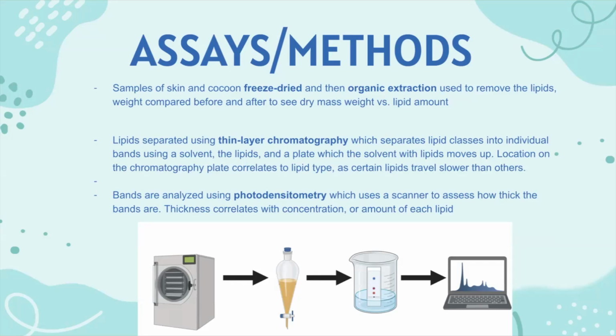The best way to sort of visualize this is imagining if you spilled different drinks like juice, soda, and syrup on a paper towel, the liquid will spread upwards, but not all of the drinks move the same way. Water will spread a little bit more quickly versus syrup will barely move because it's thicker. And thin layer chromatography works in a similar way because you can see the separate types of lipid classes in different areas of the plate.